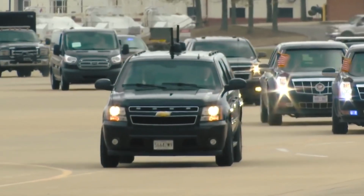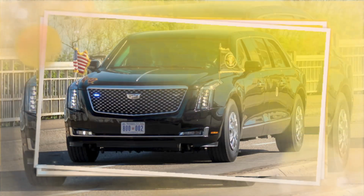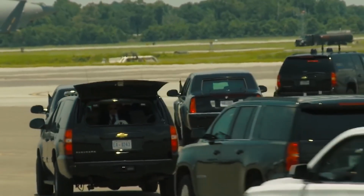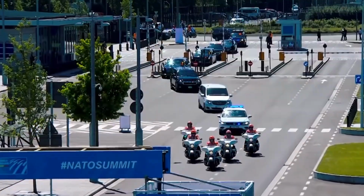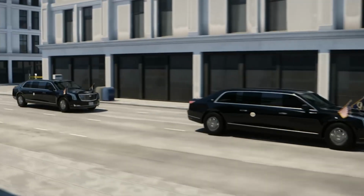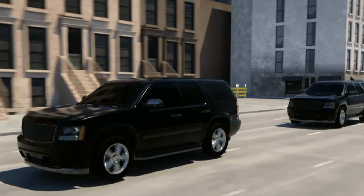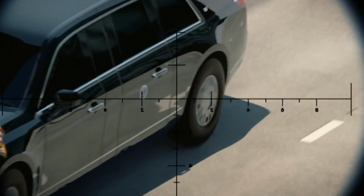Located behind the electronic countermeasure Suburban is the President's vehicle, which is popularly known as the Beast. But it is never sure which of these cars really is the Beast or actually has the President inside. Why? Because there are two identical presidential limousines in the motorcade. Behind these two are two other cars carrying the President's most valuable security, who are ready to take action just in case of any sudden attack, like the sniper patiently waiting.